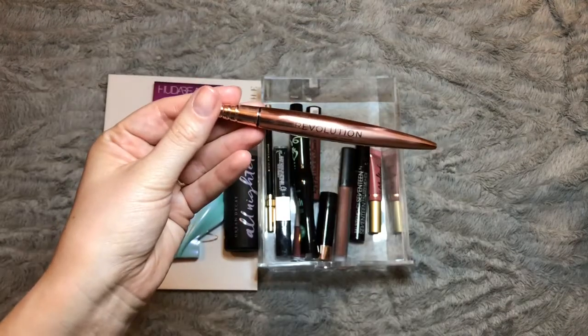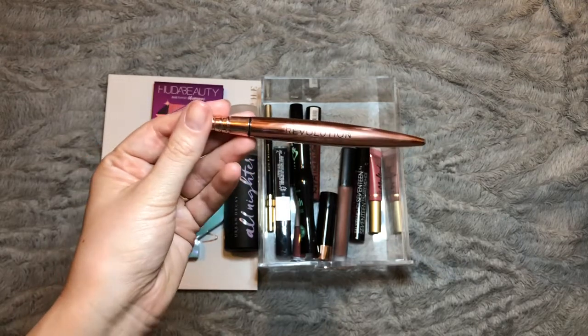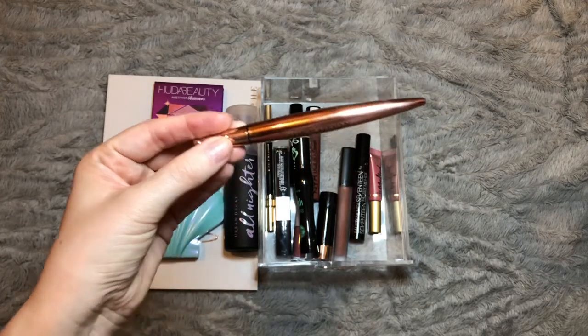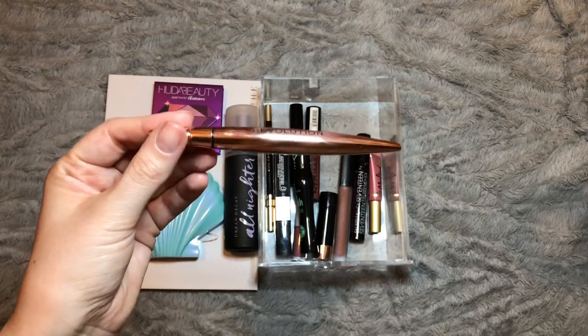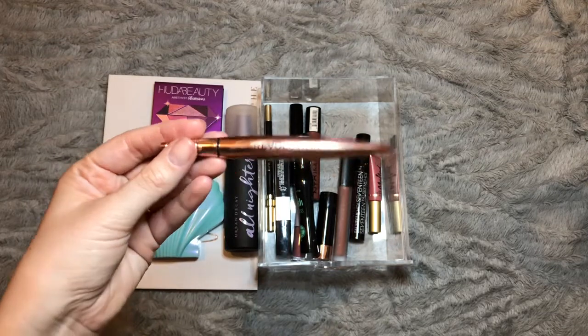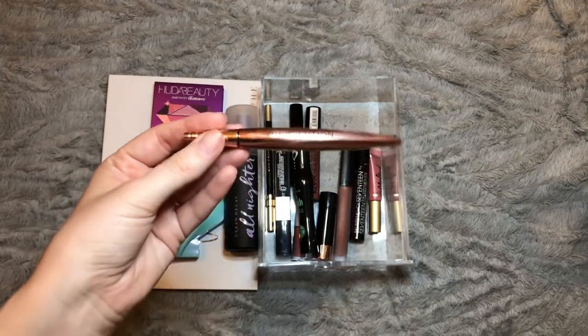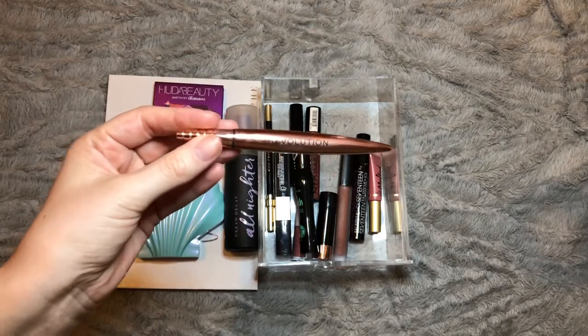For eyeliner, I've been using the Makeup Revolution Renaissance Flick eyeliner, and this is a really good eyeliner. I had forgotten how much I actually like this. It is very similar to the Colourpop one in that it is a quite dry formula, or drier than the NYX Epic Ink Liner or the Tarte Man-Eater, but you do have quite a lot of control in it.